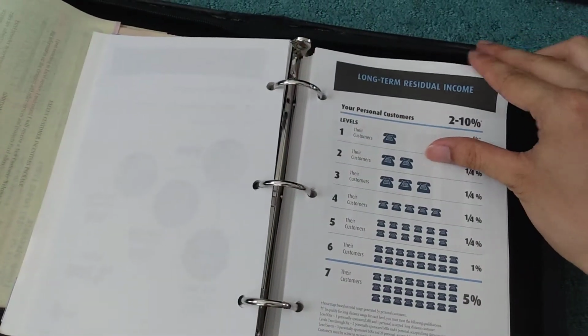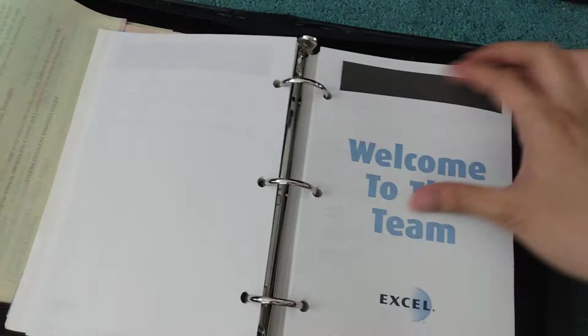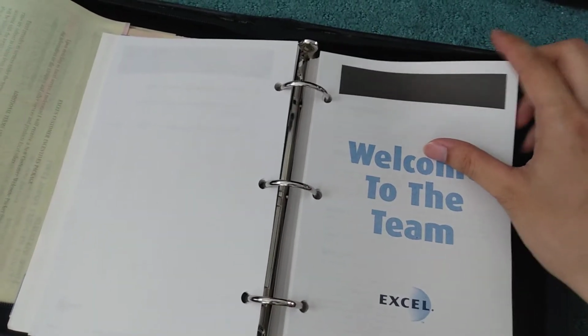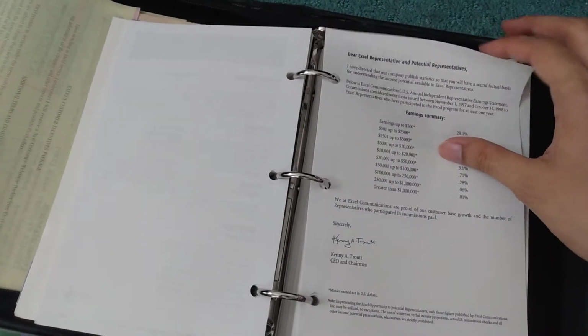Opportunity. Okay, customer. If at a lifetime, you gain the commission over and over again. Smart Money Telephone Network is an upstart. The CEO is Kenny Trout.